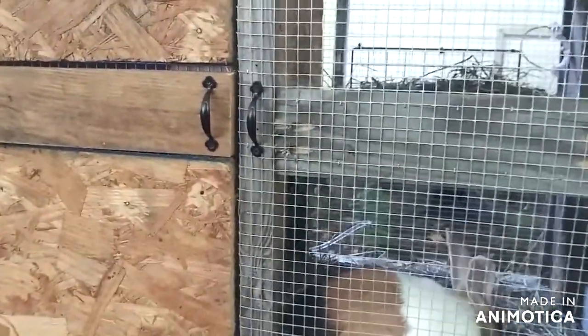So this is my children cleaning out the chickie baby brooder. It took 4 of them to do it. Okay, so it's the next day.